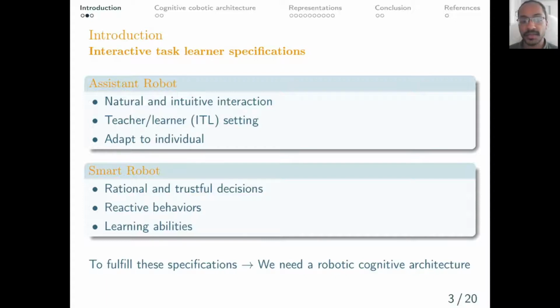As a smart robot, we want it to be rational, it will have trustful decisions, it should be able to react to unpredictable events, and it should have learning abilities such that it could adapt to a broad set of tasks. Such a smart robotic assistant could be really helpful as non-programmer experts could adapt and reconfigure robots specifically to their needs without programming and knowledge in robotics.